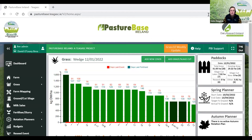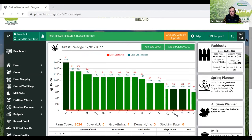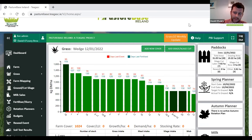Just while we're on that, there's a question in there, David. Do you see any difference in the oversown versus the full reseed, or maybe even not in your own farm, from farms that you've walked, have you seen any difference? No, not necessarily. The paddocks I oversowed last year, I put out a heavier rate than recommended with the clover because of the risk of the seed not taking. So I think I went between 3.5 or 4 kilos of clover per acre just to make sure I did get seed contact. But no, I was happy with the amount of clover in the oversown paddocks.